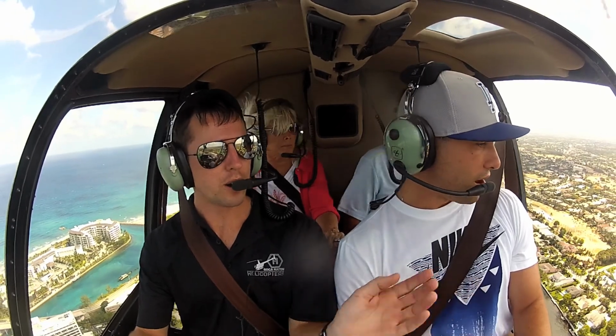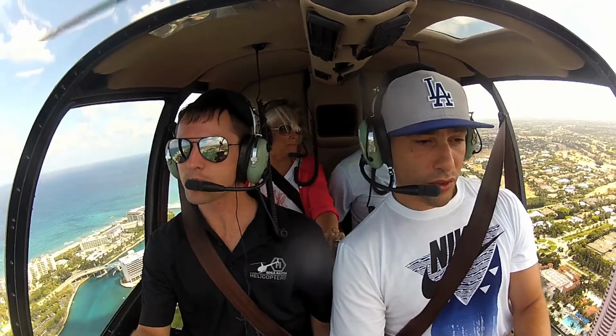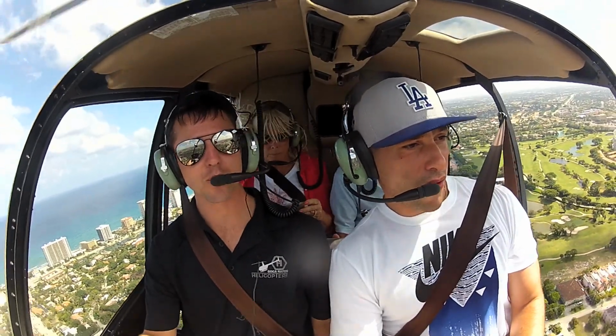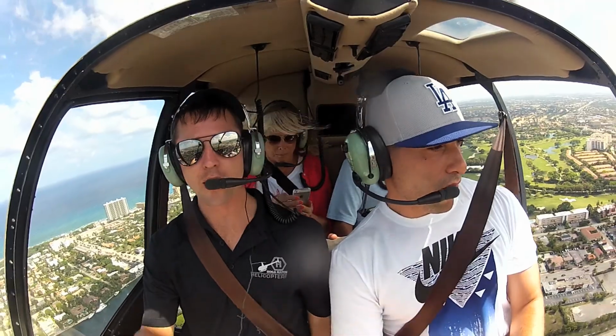The resort on the left, the tower, the buildings underneath, the golf course, all real nice. So on our left, this is Meisner Park, with the palm trees running down the middle of it, and the amphitheater at the end there.